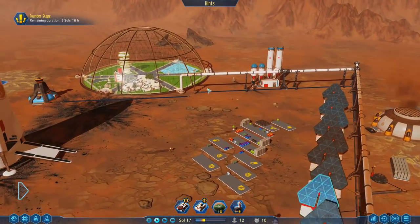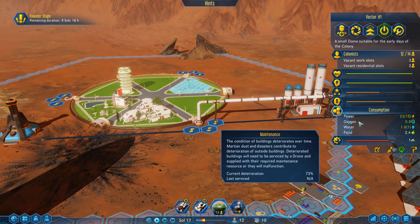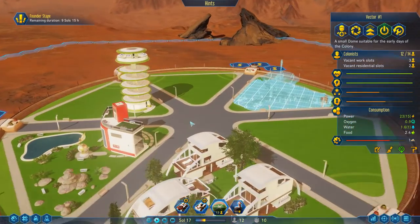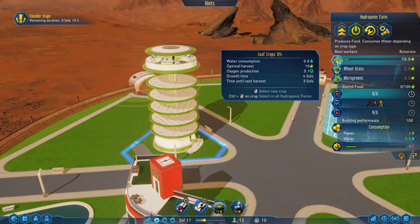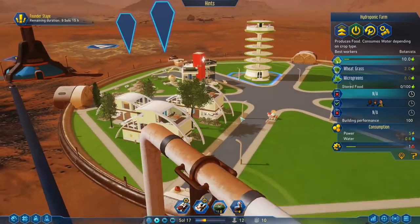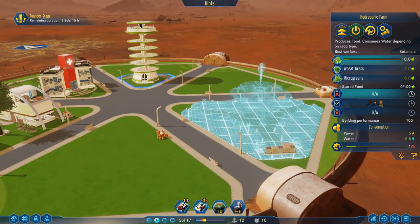So let's have a look. How is everything going in our dome? So power 23, which is fine. Oxygen 0.9, water. So we've got a surplus of everything. Food hopefully will be okay. We've got all the different grasses and things growing, which is good. So that will start giving us some food.